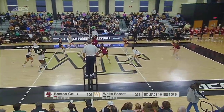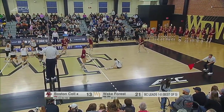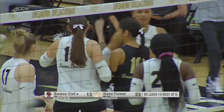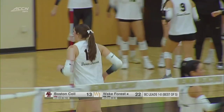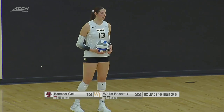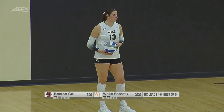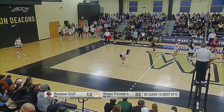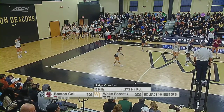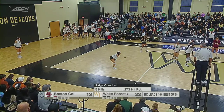Ross serving, almost too long on that first pass. Crawford zips it through. Crawford, as we mentioned before, only six kills away from her 700th kill, which again is quite a feat as a sophomore. Yeah. Some people don't hit that in their lifetime at a university.